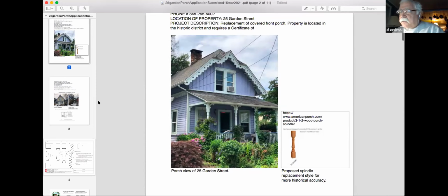Well, now just a question of terminology, because you're saying spindle, and typically spindles refer to the pickets in a guardrail as opposed to a post. Are you replacing the spindles in the guardrail or the posts that hold up the roof of the porch? The spindles in the guardrail. So if I understand, a guardrail is that horizontal component, yes? Yes, correct. Yeah, so, well, to be honest, we actually thought this was a repair, but if you want to.